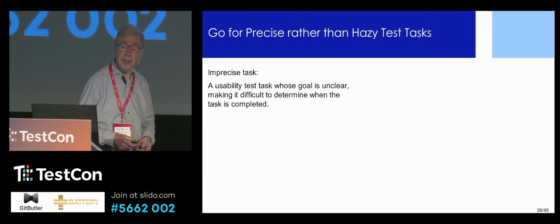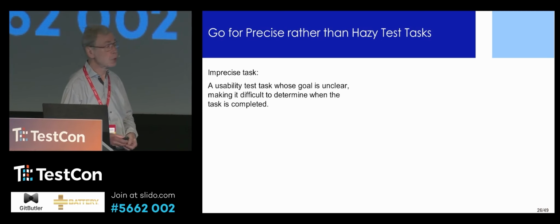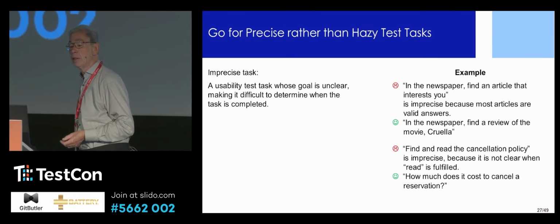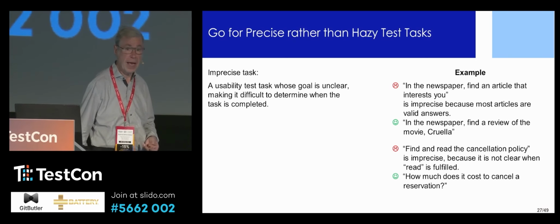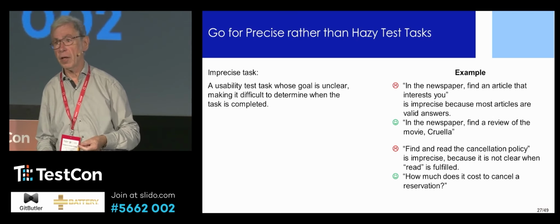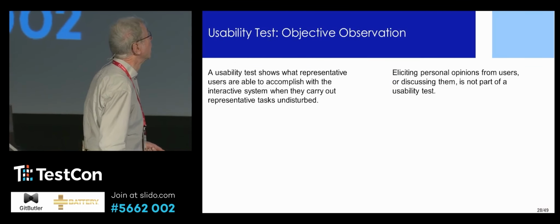You should avoid imprecise tasks. An imprecise task is a usability test task whose goal is unclear, which makes it difficult to determine when the goal has been achieved. And again, an example. In the newspaper, find an article that interests you. That is imprecise because any article will do. I've seen test participants that just pointed at the first article on the homepage and said, yeah, I'm really interested in that. Let's move on.